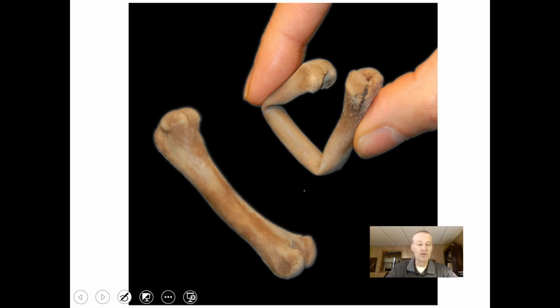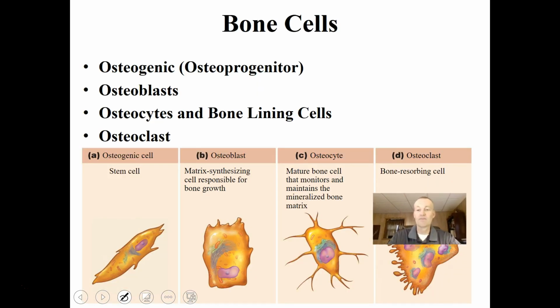So this was what I was talking to you about before. This is the bone matrix. This is made of the collagenous fibers. But if you digest all the hydroxyapatite crystals out of it, you can actually flex the bones, yet they still maintain the general shape of the bone because of the collagen fibers. So your bone is made of a lot of protein in the form of collagen.